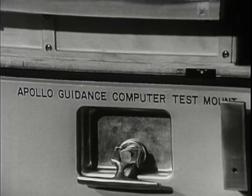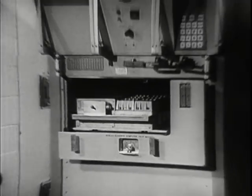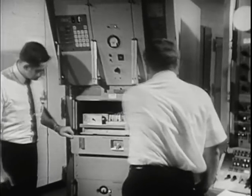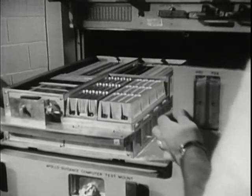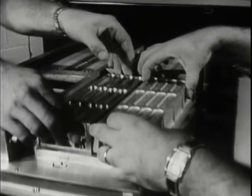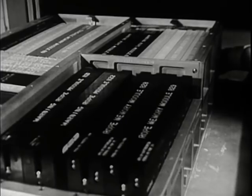The Apollo computers are manufactured by the Raytheon Company in Waltham, Massachusetts. The computer itself consists of two trays, one containing logic modules, the other memory modules. To learn how these modules are put together, we talked with Mr. Jack Poundstone, Raytheon's Apollo engineering manager.